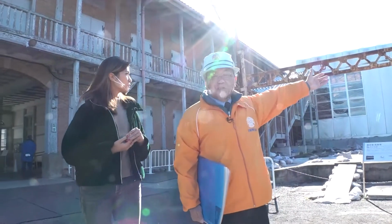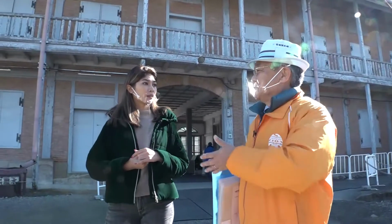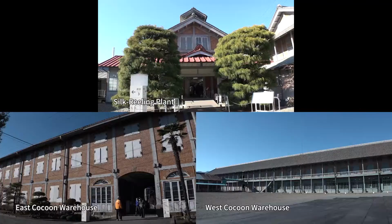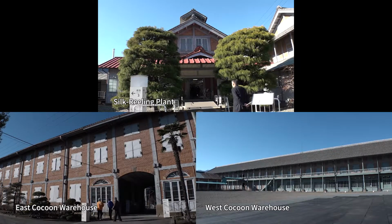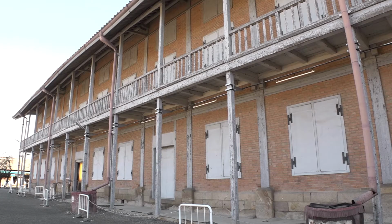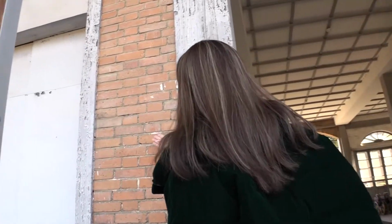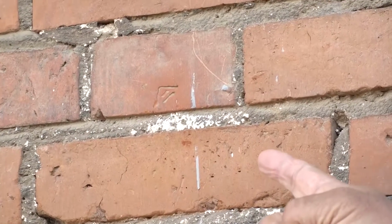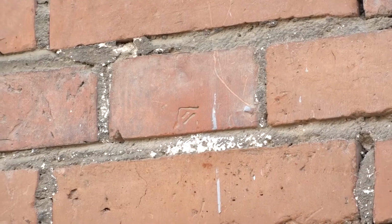And you can't see it from here, but there's also a silk reeling plant. These three buildings form a C shape, and each is designated a national treasure. The structures designated as national treasures have wooden frames and walls made of bricks, and were built using a technique called wood frame brick construction. If you look here, the characters for mountain and the number 2 are engraved on the brick. Similar engravings are found on the roof tiles.